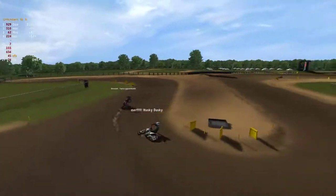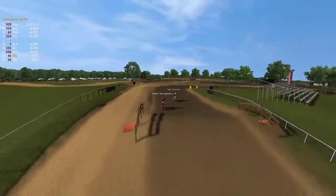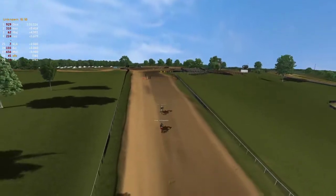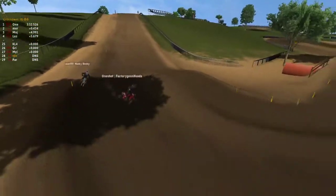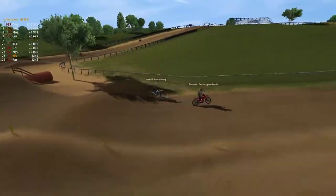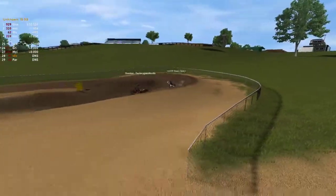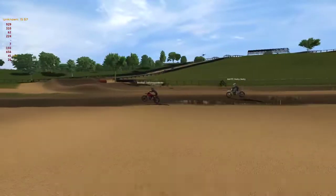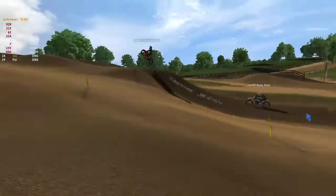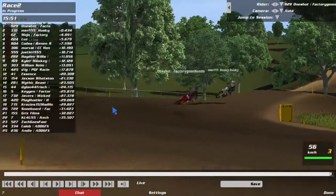These guys are friends throughout the week, hanging out together in the Factory Goon Discord, practicing their race lines, working on their race skill throughout the week. But right now, they're going to go at each other's throat. One Shot is trying to hold on to this red plate, and Murph is trying to prove that his last few race finishes are not who he is. So we're going to take it down to One Shot here for a moment.